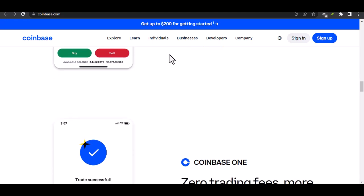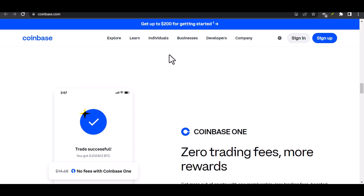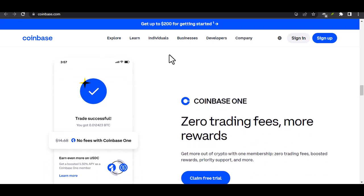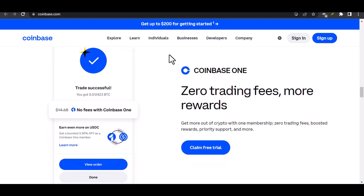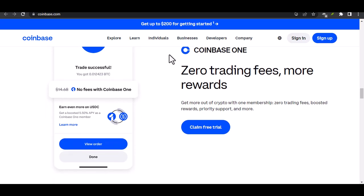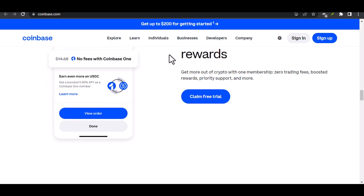Cryptocurrencies are still a relatively new asset class, and regulations are constantly evolving. Coinbase and PayPal have to comply with these regulations, which can make direct transfers between them tricky. So, what are your options if you want to access your crypto holdings through PayPal? Well, there are a couple of workarounds, but it's important to understand they're not perfect solutions and might come with additional fees.